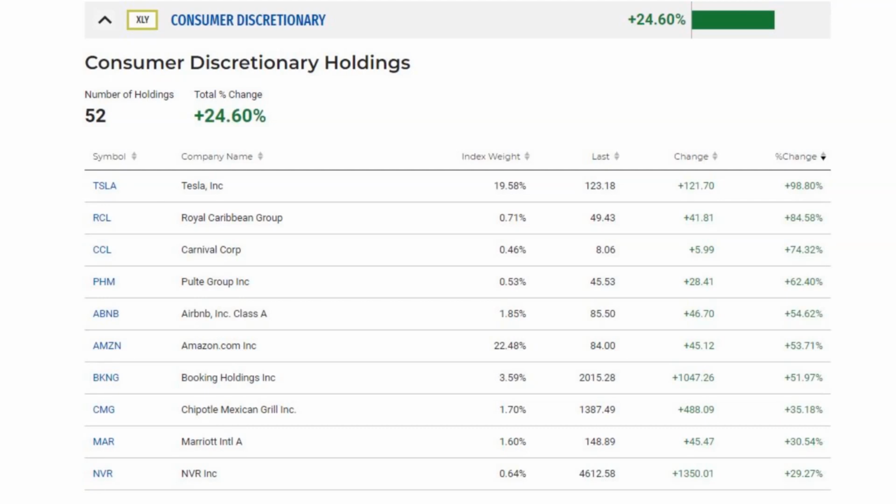Ticker symbol XLY is a consumer discretionary ETF, which stands for Exchange Traded Fund, and it has 52 different holdings. We know that the consumer means all of the people like you and I that purchase goods and services. Discretionary means available as needed at one's own choice. So in other words, you may be able to get by without it.